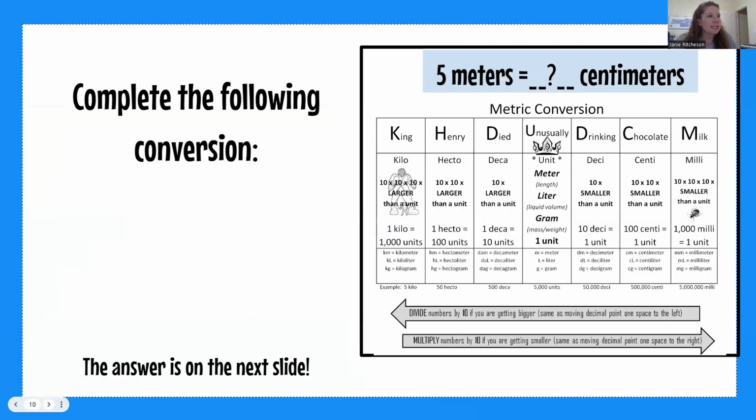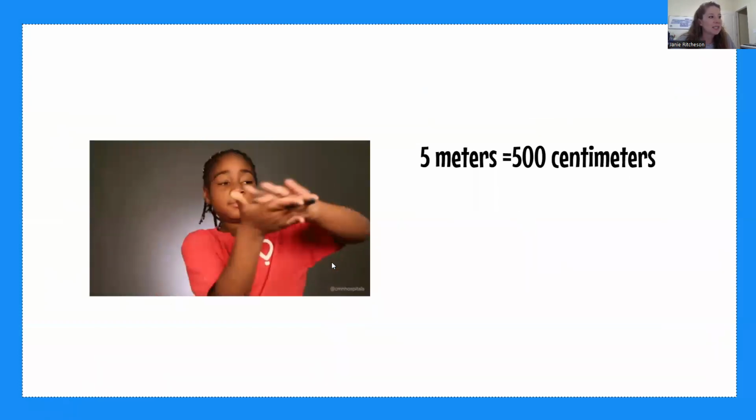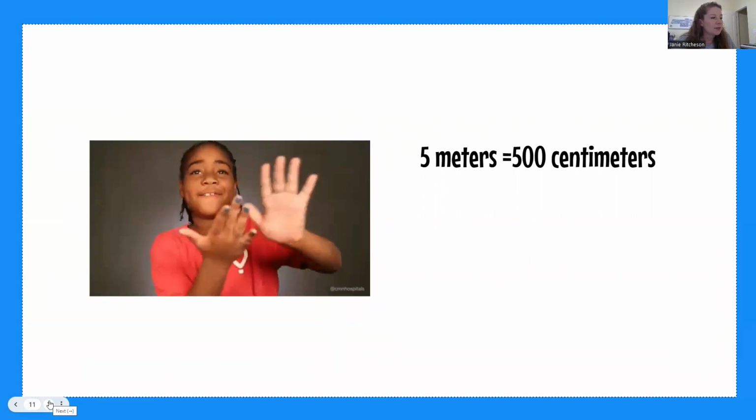All right, now let's try. Let's say we want to convert 5 meters. We want to know how many centimeters that is. Here in the middle, the word unusually, those are our actual units. So we're talking about 5 units, and we want to know how many centimeters. So we're going from meters to centimeters, from a big unit to a smaller unit, which means we're multiplying. Basically we're moving our decimal to the right 1, 2 places. If we moved it once, it'd be 50, twice it'd be 500. So the answer is 500 centimeters. 5 meters is 500 centimeters.